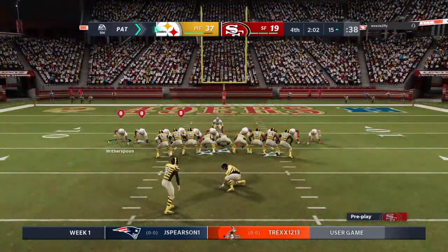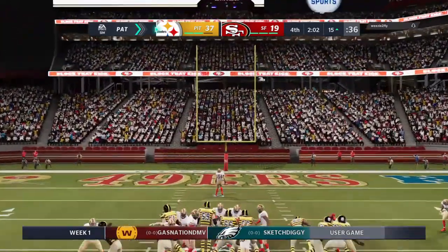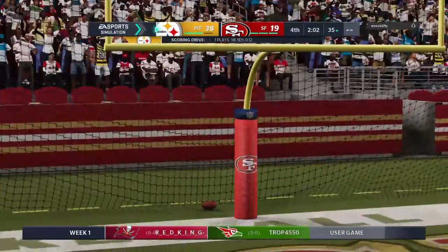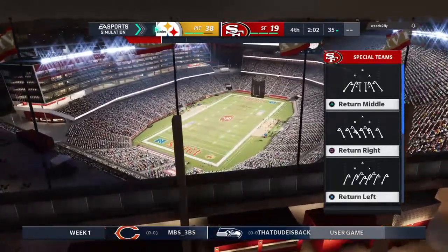Boswell for the extra point. Point after. And he's been a busy man, 5 for 5 now as he knocks another one through to extend the lead. Steelers 38, 49ers 19.